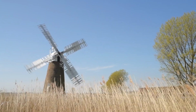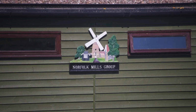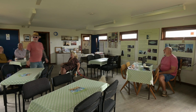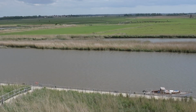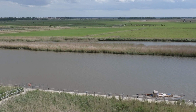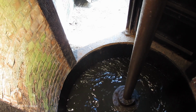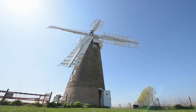The Leader Plus grant also allowed for the construction of a visitor centre and moorings. These were both completed in 2009. The internal workings were completed in 2013, with the mill pumping water again under sail power for the first time in over 70 years.